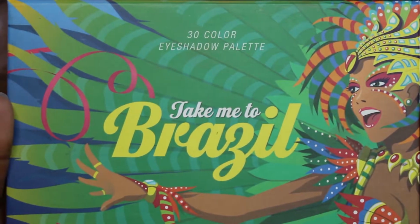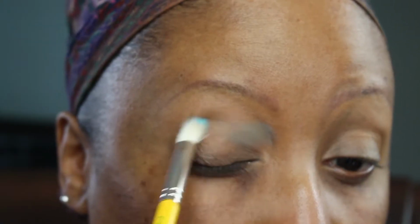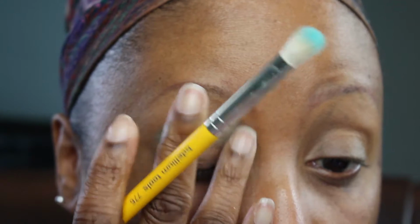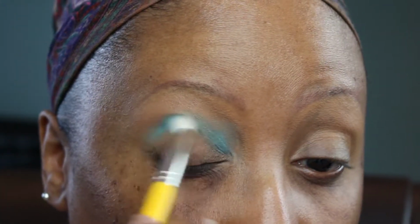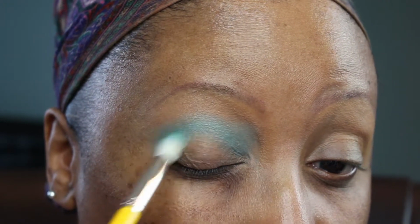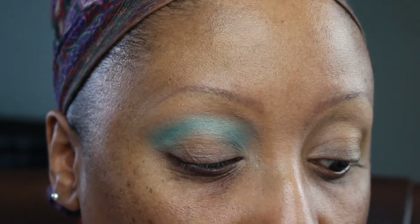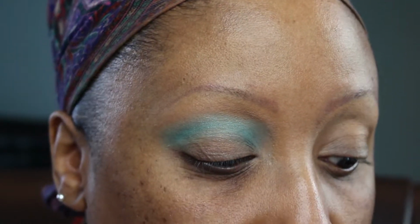And it's going to create a nice smooth canvas for which to blend the shadows that I'm going to place on top. I'm going into the BH Cosmetics Take Me to Brazil palette, and I'm going to use this color blue right here in the crease and above the crease. And I was very happy at how pigmented this shadow is, because this is an old palette, so I'm glad to see it still has some pigmentation. I'm using back and forth windshield wiper motions to blend that into the crease and a little above the crease. I'm also using little circular motions to blend it in as well. And I'm going to keep dipping my brush back into the palette in order to build up this color.